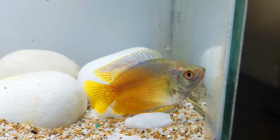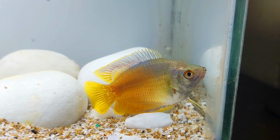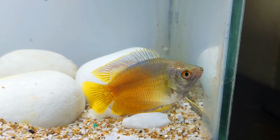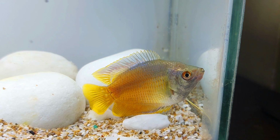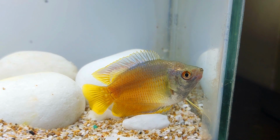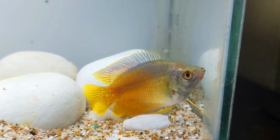The best way to proactively prevent disease is to give your fish the proper environment and a well-balanced diet. The closer to their natural habitat, the less stress the fish will have, making them healthier and happy. A stressed fish is more likely to acquire disease.